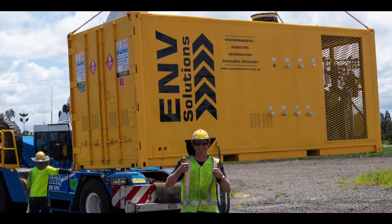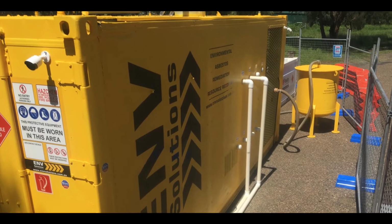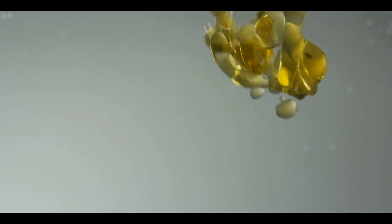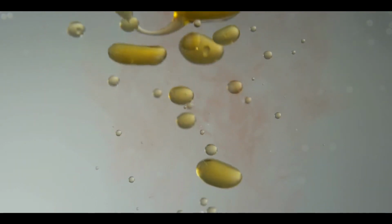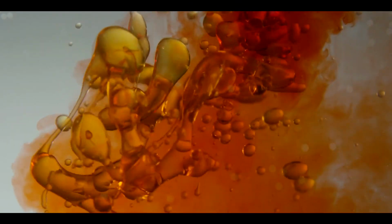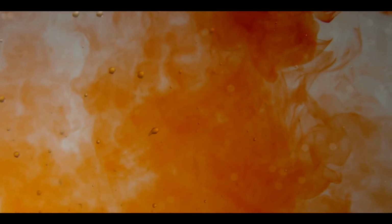We have a product called a soil vapour extraction multi-phase extraction unit, and it couples those together in one container. This unit is designed specifically to remove hydrocarbons out of soil and out of groundwater. If you put a bit of water and some fuel or some oil in a glass and shake it up, you get a layer of hydrocarbon or oil on the surface. But with fuel, some of those products actually dissolve into the water as well. We initially aim to remove that small layer of neat product, and then we need to go after the dissolved phase as well to help remediate that whole aquifer.